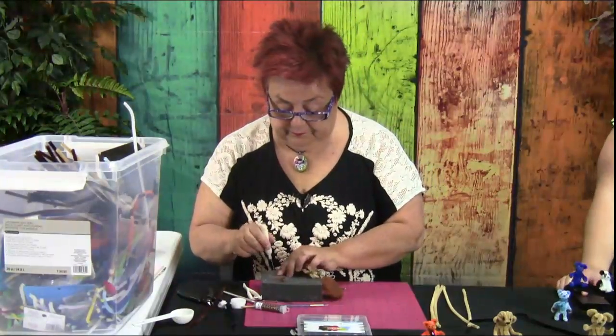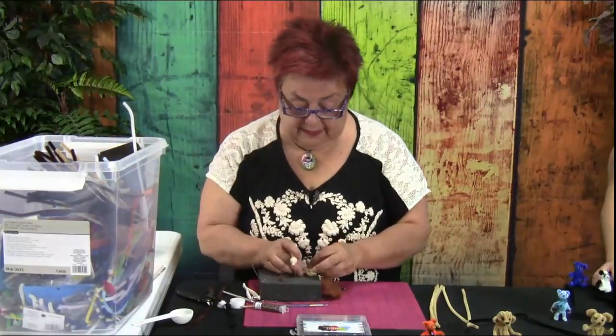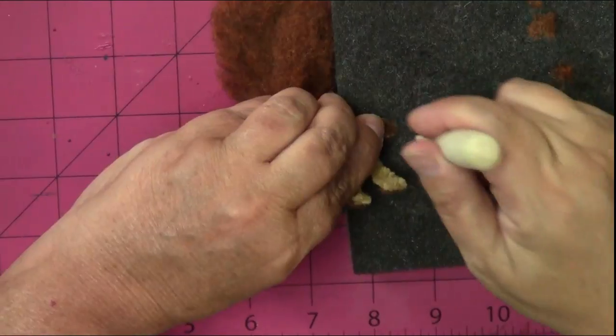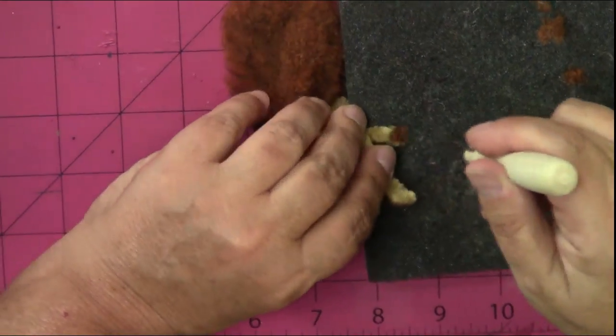Okay, so here's one of the hands. Same thing. I got some wool, I put it on the inside and I needle felt.